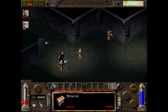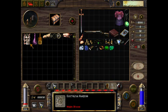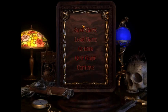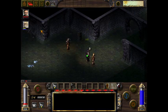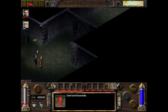Man, so Sog was a good choice. Ooh, an electrical harness. That's not really anything I need to take because you can just buy those in shops. All of this stuff I can just buy in a shop, and it's not even that expensive. And Sog is poisoned. I'm not, but I only have 6 HP. That's a bit of a problem.